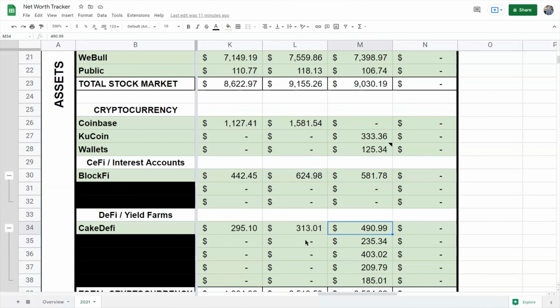But anyway, for these next 4 right here, I have 4 rows that I've added, and I've completely blocked them out because these are total experiments that I did for the month of November, and I'm actually waiting for the results, or my 1-month results for them. And so most likely within December, I'm going to be making videos about them, detailing my journey, my experience, what I think about them. So I have 4 projects that I am also invested in right now aside from Cake DeFi.